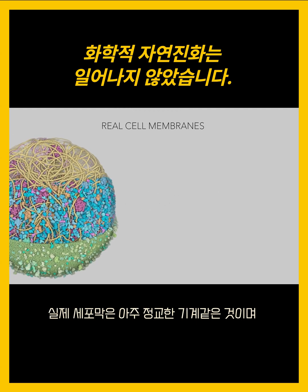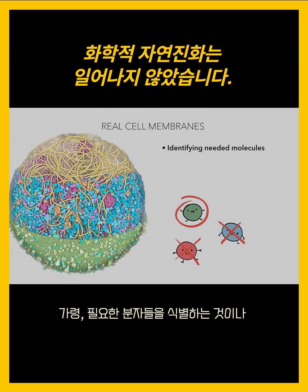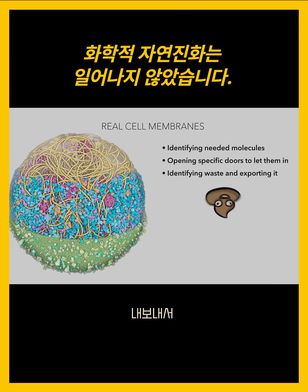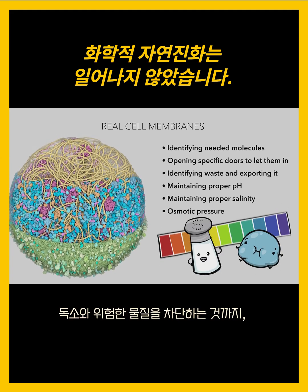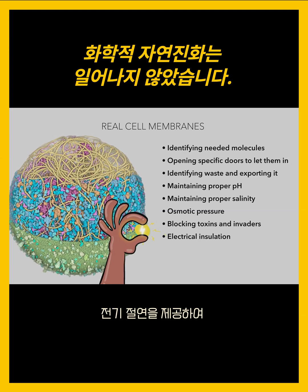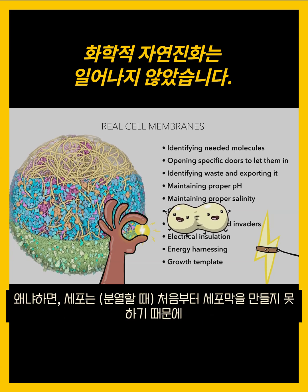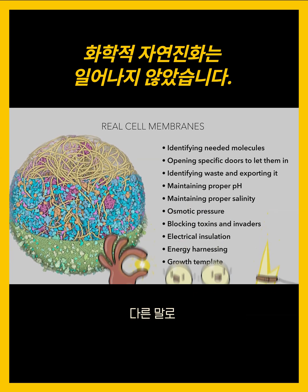Real cell membranes are complex machines with many required functions, like identifying needed molecules and opening specific doors to let them in, or force them in. Identifying waste and exporting it, maintaining proper pH, salinity, and osmotic pressure, blocking toxins and dangerous invaders, providing electrical insulation, energy harnessing, and even acting as a template for expanding the membrane during replication, because cells can't actually build a membrane from scratch. They need a pre-existing membrane to do that.